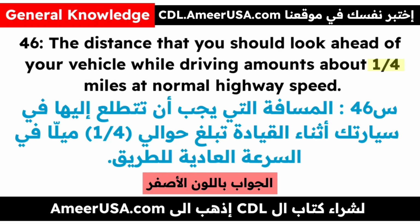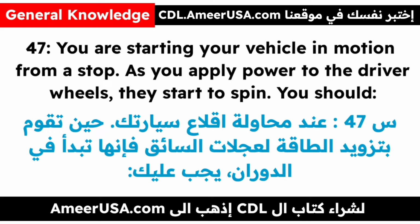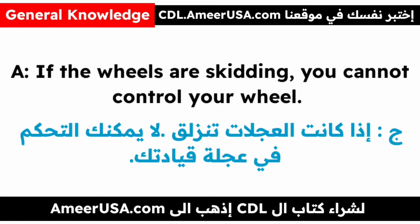Question 46. The distance that you should look ahead of your vehicle while driving amounts to about 1/4 mile at normal highway speed. Question 47. When you are starting your vehicle in motion from a stop, as you apply power to the drive wheels, they start to spin. You should... The answer, take your foot off of the accelerator. Question number 48. Which of these is the most important thing to remember about emergency braking? The answer, if the wheels are skidding, you cannot control your vehicle.